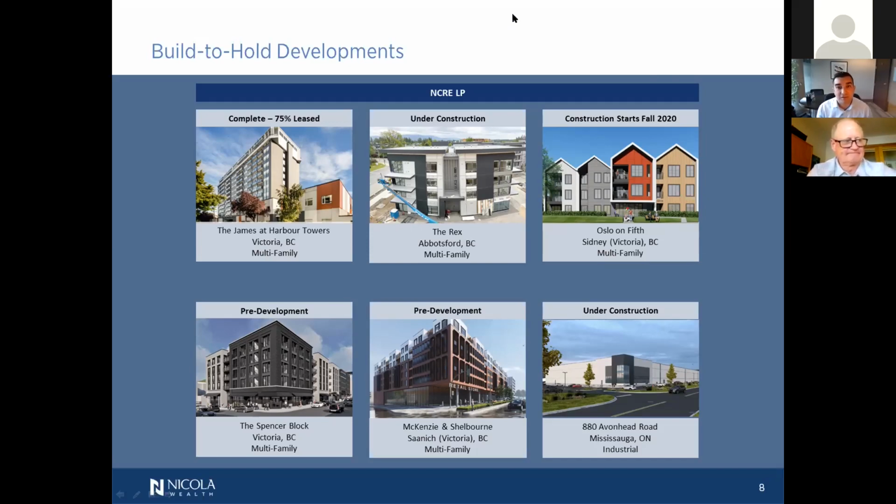That's great. Again, thanks for all those examples. Switching gears a little bit here. So the value add fund, I think I saw, has 45 plus projects, all of which are at different stages. Can you give us an update on that fund specifically?